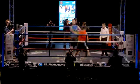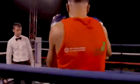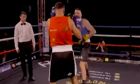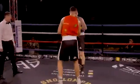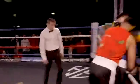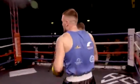Danny's got a bit more confidence after that one, though. He is. He looks like he's going after him. He really does. Really cutting off the ring and walking him down a little bit. Just flicking out that jab. And you see Zayn trying to counter there with that right hand. That was a good right. That was a good counter right hand from Danny Saunders there, quite flush on the chin.